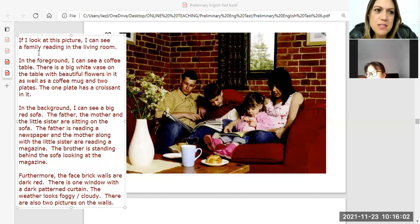Okay, if I look at this picture, I can see a family reading in the living room. In the foreground, I can see a coffee table. There is a big white vase on the table with beautiful flowers in it, as well as a coffee mug and two plates. One plate has a croissant in it. In the background, I can see a big red sofa. The father, the mother, and the little sister are sitting on the sofa. The father is reading a newspaper, and the mother, along with the little sister, are reading a magazine. The brother is standing behind the sofa looking at the magazine.